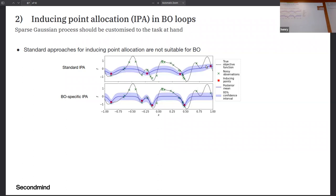Using a standard inducing point allocation, so IPA, you typically spread these inducing points very, very far apart. But you see the actual resulting model is poor. In the background, this dotted line is the function we're trying to minimize. If we put these inducing points very far apart from each other to cover the whole function, that model is really not very useful for trying to find the minimum value. So we had to develop specific ways to allocate these inducing points within Bayesian optimization loops.